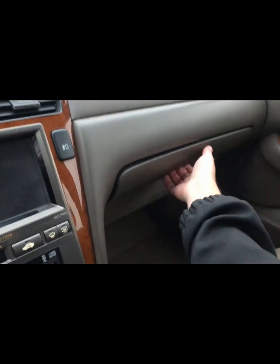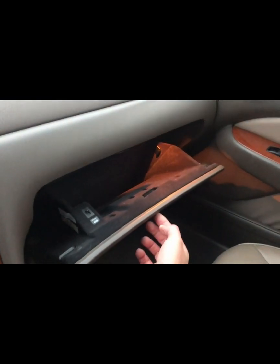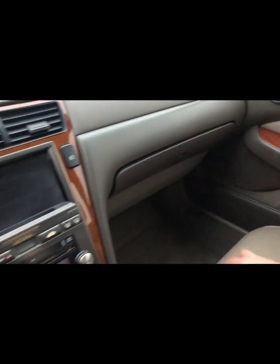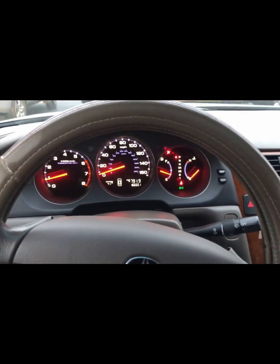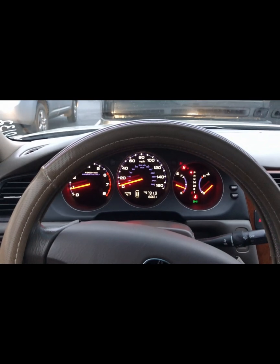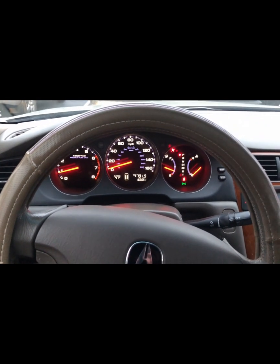Let's go ahead and see. Unfortunately, the books are gone. I love it when they leave the owner's manual in here. So let's go ahead. I'm gonna take this for a test drive real quick. Put the camera down and go for a little drive.